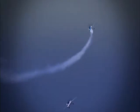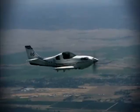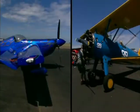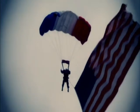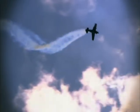For speed? We have your golden ticket. Welcome to the Golden West Fly-In, where the sky's the limit. Here, vintage favorites come head-to-head with the latest in cutting-edge aviation. From flying colors to flying inverted, these pilots are pushing the envelope with heart-pounding aerobatic stunts.